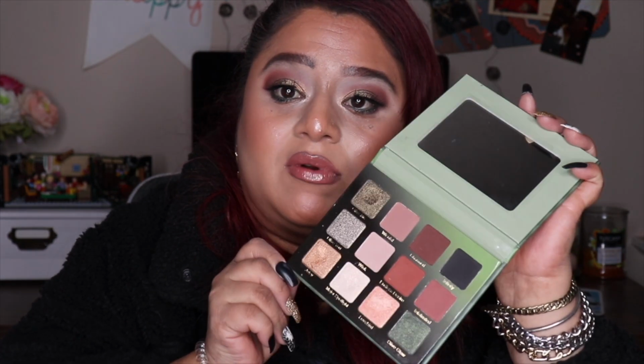I've tried Voss shadows before, so I wasn't surprised that they worked so well because they have worked well before. But yes, I do like this eyeshadow palette, and I would recommend it if you guys are in the market for something more of an olive shade tone palette. They are really pretty. Let's go ahead and move on to the next item, which is the Tinted Moisturizer.